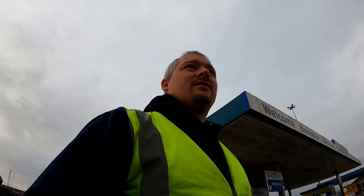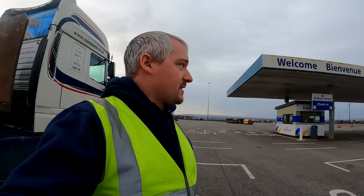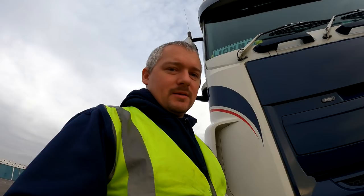Hello, my fellow truckateers. Today is Monday, 8th of November, and today we are back in the old flatbeds. Woo! Much prefer doing the flatbed work. Much more fun. We're down in Poole Docks at the moment, in the old Brittany Ferry terminal bit, and apparently we've got a load of rebar to take to Kent somewhere. To Chatham Docks, I think it is.